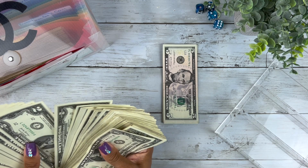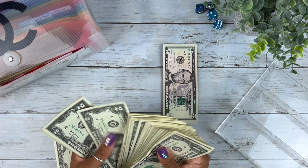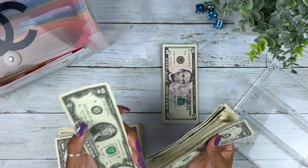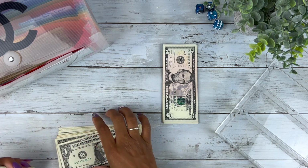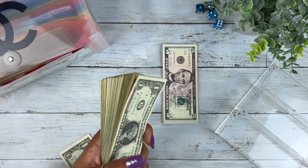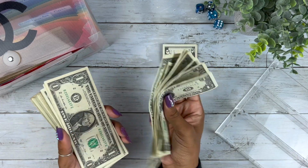Let's see, do these have, I still have not put these in my $2 bill jar that I have. It's in my safe, but $2 bills, no B-Bucks in there, but these are all my B-Bucks. I need to get a cute jar, but this is going to be added in.